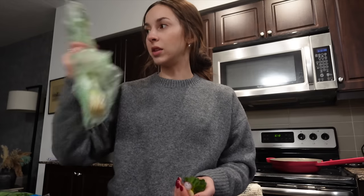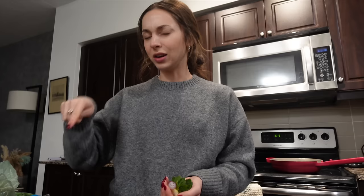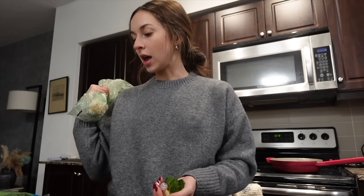I'm just gonna cut up these green onions so that they're prepped. They're more of a garnish, but you can cook the white part of the onions, which is really good. So I think I'm gonna do that. And then it'll be time to cook. We'll set the rice going. And yeah, I'm excited for dinner.